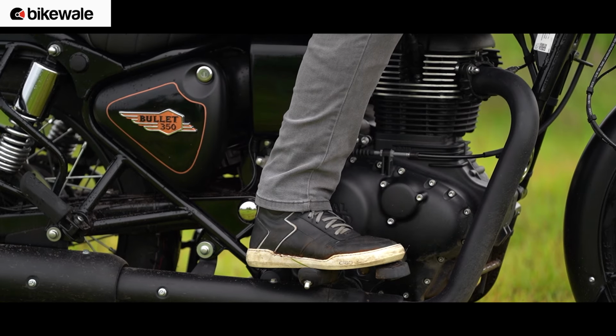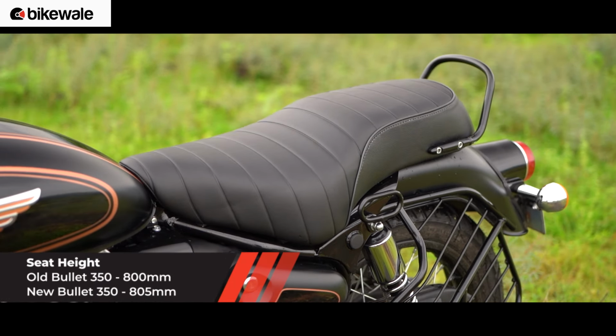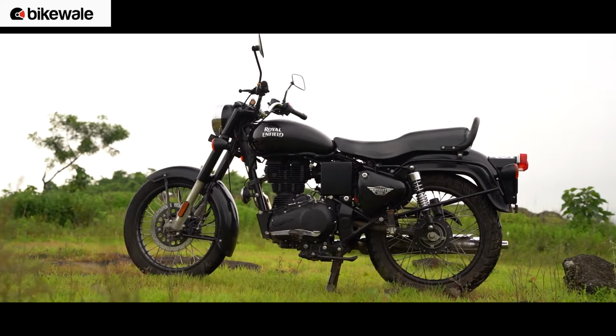As for the positioning of the foot peg, both are very closely matched. Both the foot pegs are slightly forward set, and the seat height, the new model has gained 5 mm. It sits at 805 mm, whereas the previous model was 800 mm. So even if you are on the shorter side, let's say 5'6", 5'7", it will still be accessible for you, and you won't have much problem getting on the bike and getting both your feet on the ground properly.